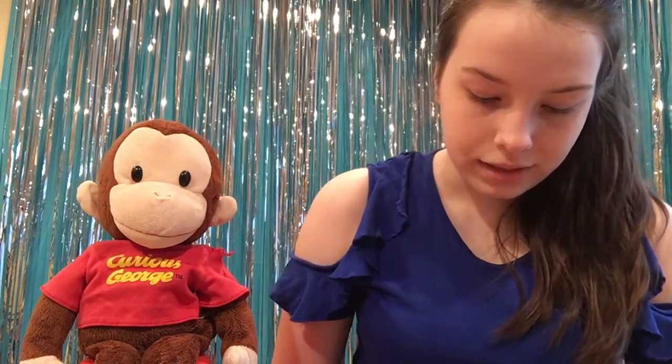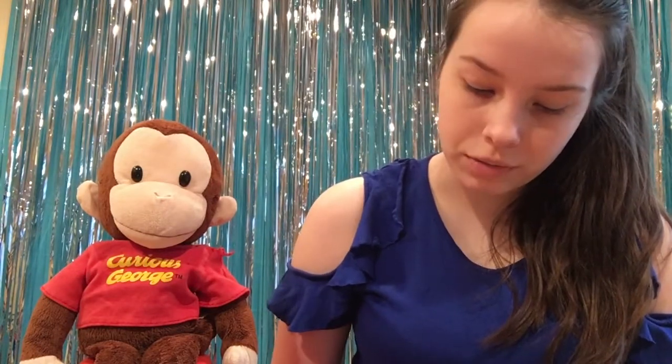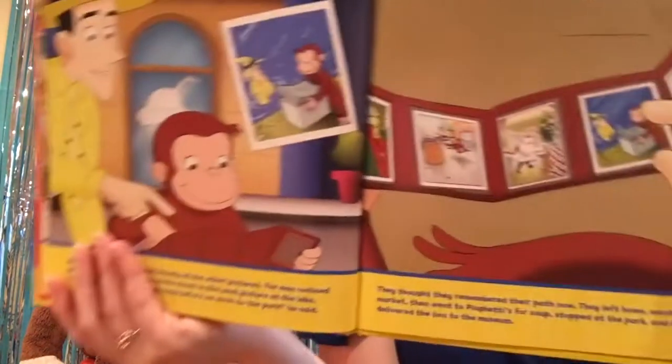Now he and George looked closely at other pictures. He noticed that George had a noodle in his cheek in the next picture at the lake. George, this means we had soup before we went to the park, he said. They thought they remembered their path now. They left home, went to the market, then went to Pescetti's for soup, stopped at the park, and then delivered the box to the museum.